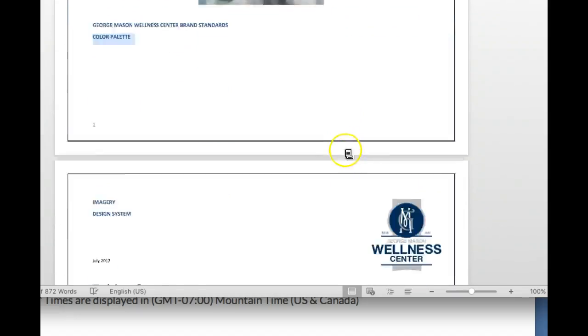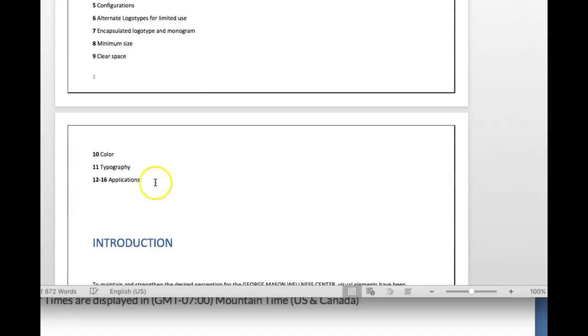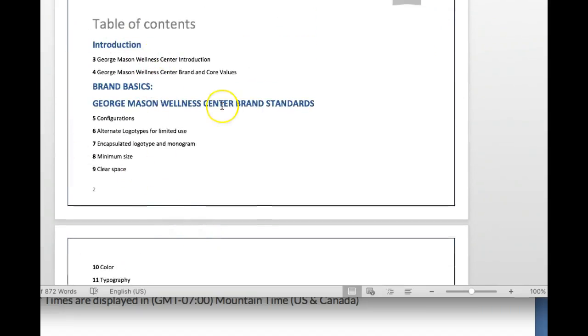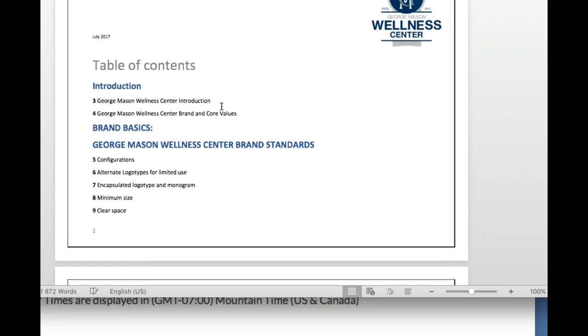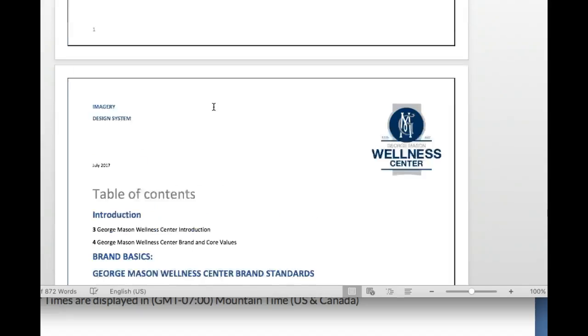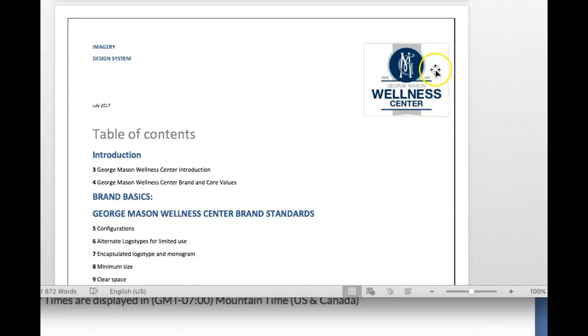All right, so as I said, I would take the main logo and just introduce that in your main page, okay? Then next page, here's your table of contents. And your table of contents kind of spills off into the second page. That's kind of odd. I would keep the table of contents on one page. Okay, and table of contents, and then you've got this logo up here.